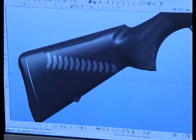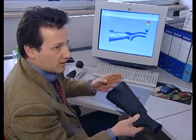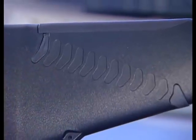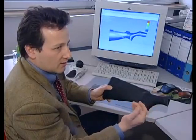The gel pad in the cheek reduces the vibration to your heel. The gel pad in your shoulder absorbs the recoil and reduces the vibration on your shoulder. And the movement of the chevrons and the plastic and rubber together absorb the energy that the gun kicks you.